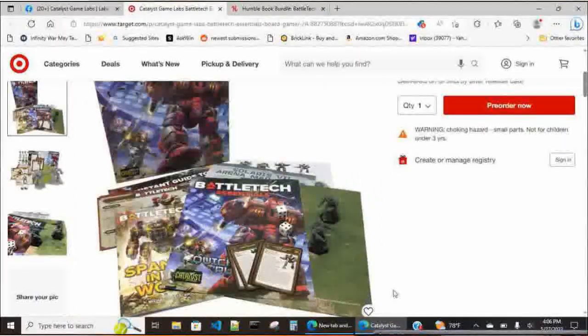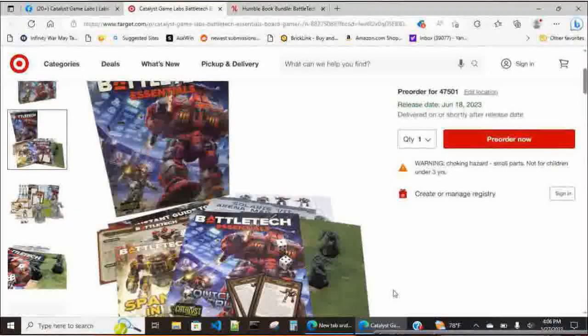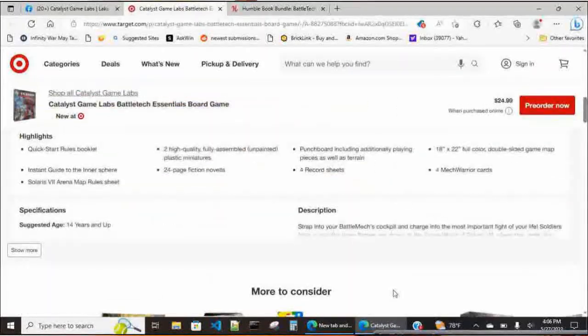let's see, let's go down here to the description. So we got the quick start rules, the instant guide to the inner sphere, Solaris 7 arena map rule sheet, two high-quality, fully assembled plastic miniatures, a 24-page novella, a punch board for additional pieces, four record sheets. That would be not just the Rifleman and the Centurion, but also the Thunderbolt and the Wolverine. There'd be record sheets for all of them. There's a double-sided game map and four MechWarrior cards.